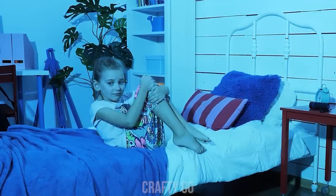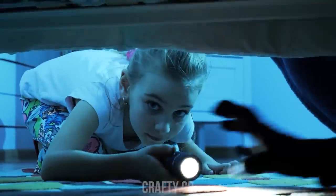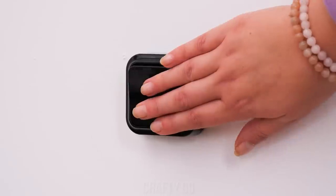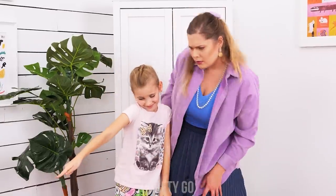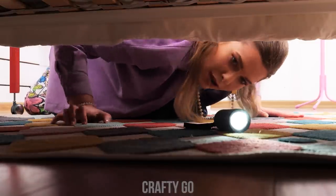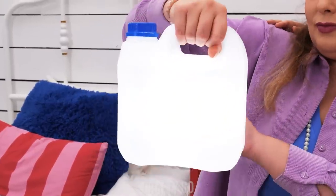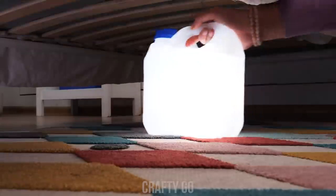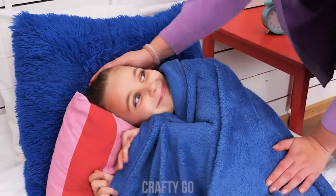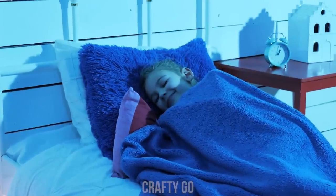What's that? I'm not that scared, so I'm gonna take a look. Mommy! Something's under my bed! Let's see. There's nothing here! Know what? We can make a nightlight. Stick an LED light on a gallon of water. Sleep now, okay? Sweet dreams. The night light is here to guard you.